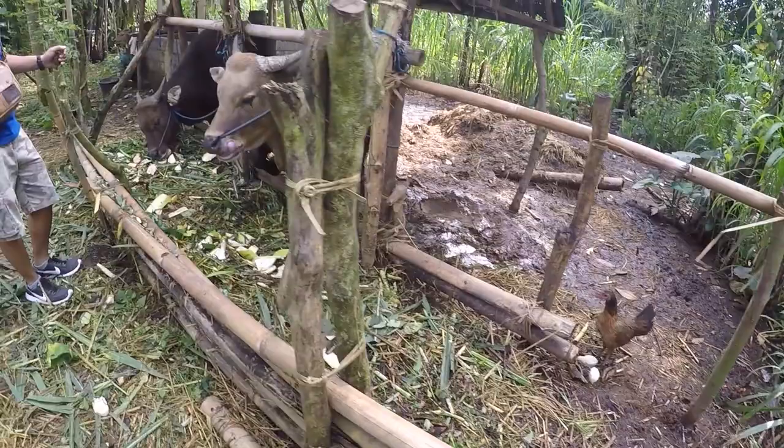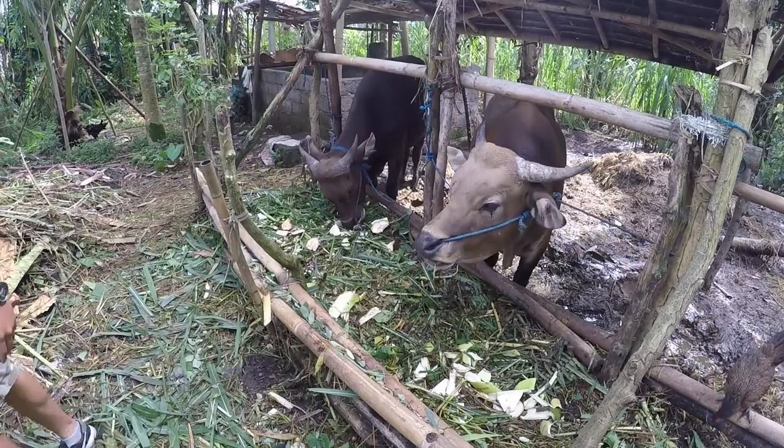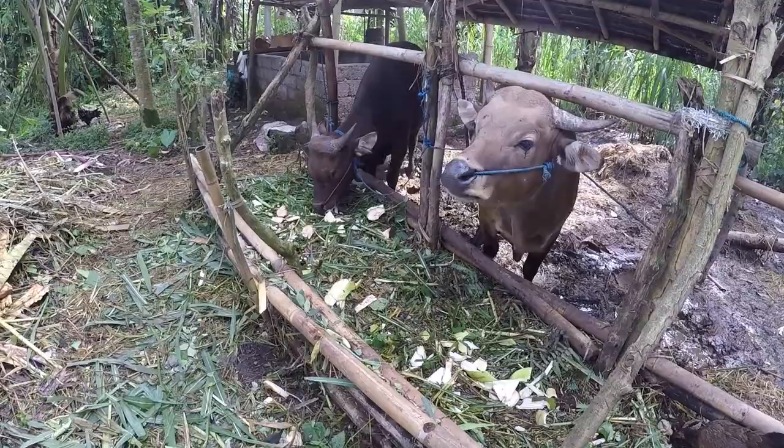They're eating jackfruit over there. Yummy. Jackfruit, banana trunk, and all kind of grass. You can beat them with this grass. This kind of elephant grass.